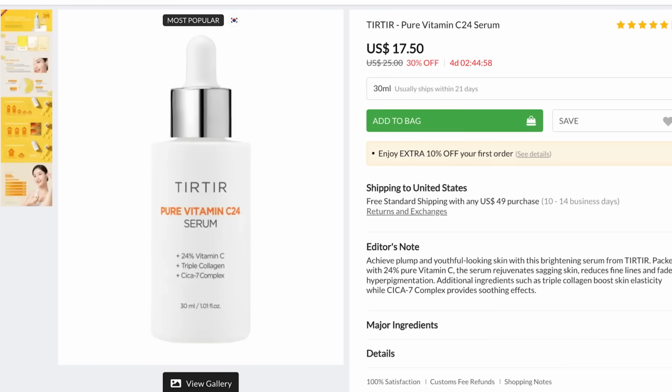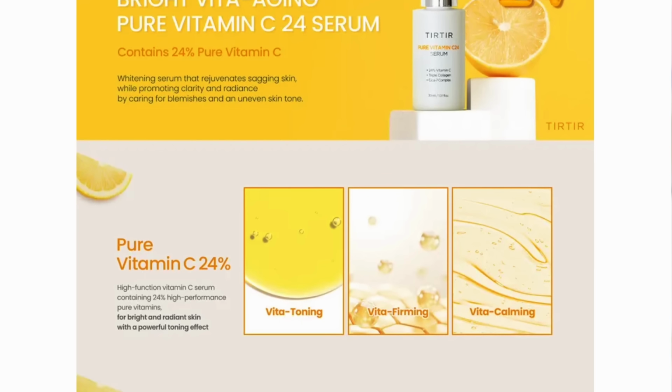And I also love their Pure Vitamin C24 Serum with 24% vitamin C, triple collagen, and I always say this wrong, Cica 7 complex. It's late, forgive me. But this one is a little bit oily, and I like doing my morning lymphatic massage with it. I'm all about using vitamin C in the morning, something to exfoliate in the evening. So this is my AM get down right now.